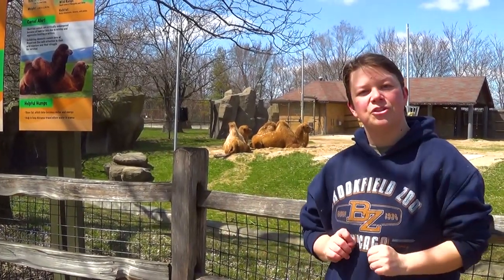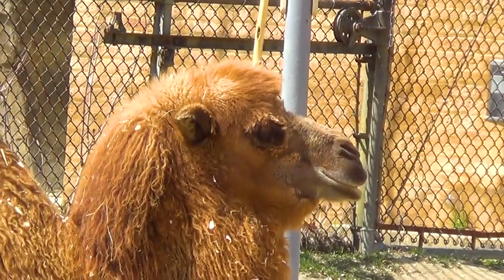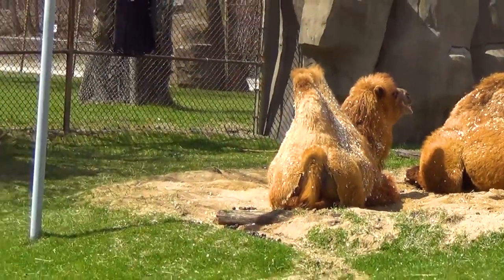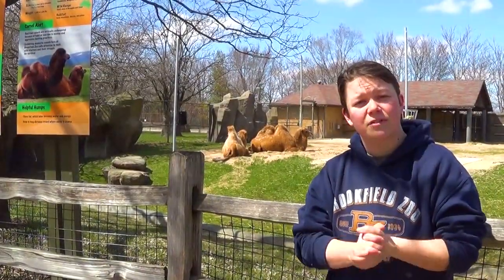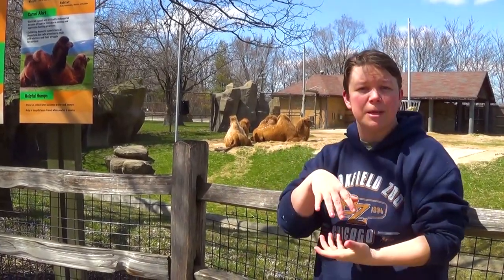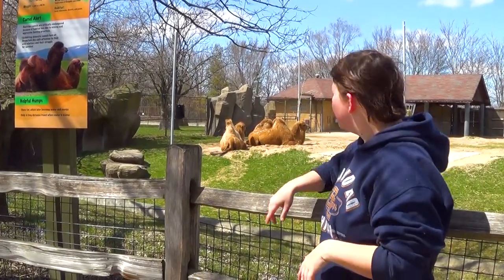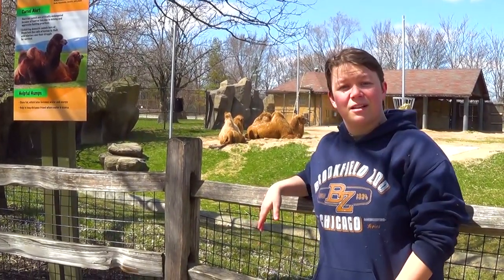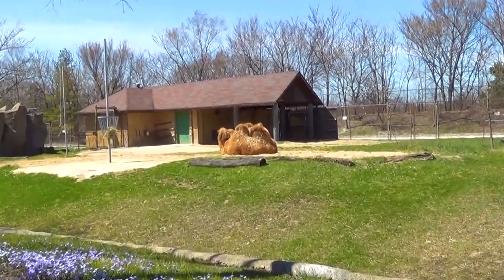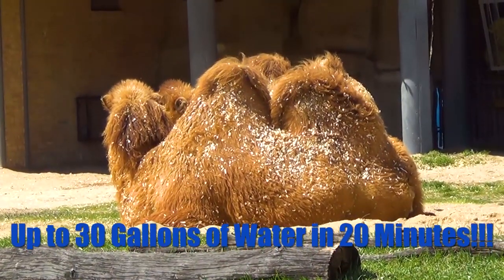Now, also an interesting fact, you can always tell the difference between a healthy camel and a camel that's getting down to their last portion of fat, because when a camel's fat reserves start depleting, their humps actually do go soggy and floppy. As you can tell, these guys are being very well taken care of, very well fed, and very well watered. Now, what's awesome is that a camel can drink up to 30 gallons of water in 20 minutes.